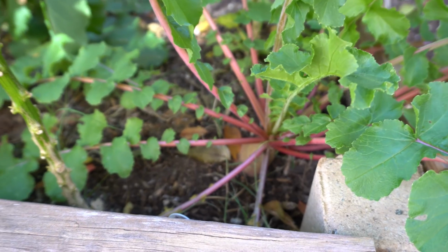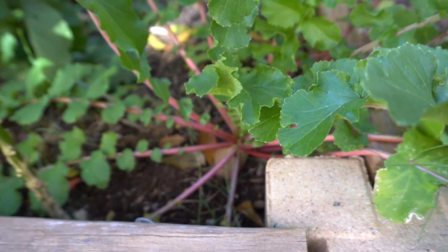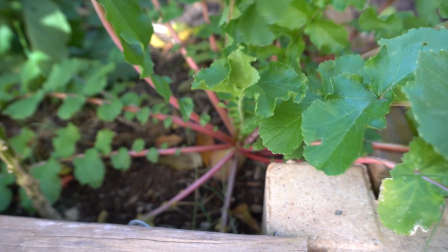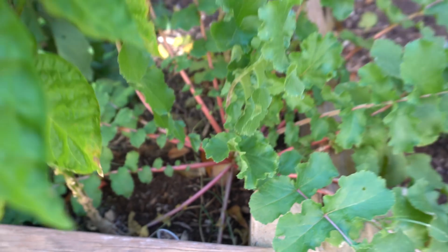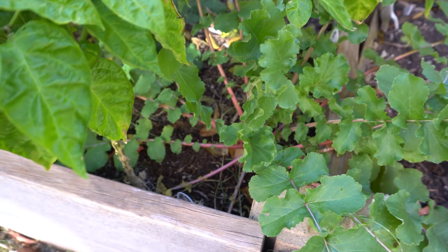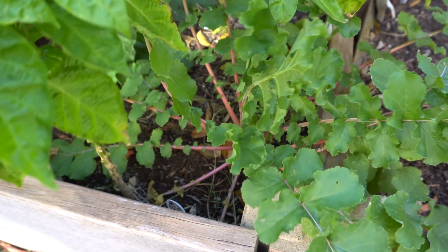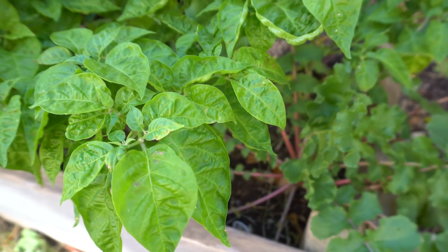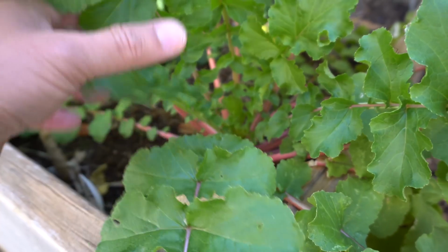And with the Daikon radishes, they produce a lot of large leaves, and you can cook those leaves or you can eat them raw. So radishes are like one of those plants that are just great to grow overall because you can eat all parts of them, and they grow fast. So I always eat the leaves. I cook them, I eat them in a salad.